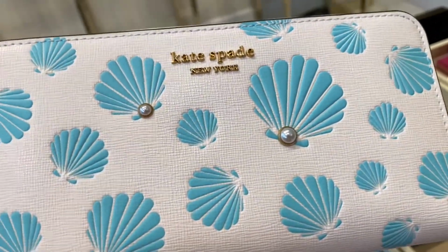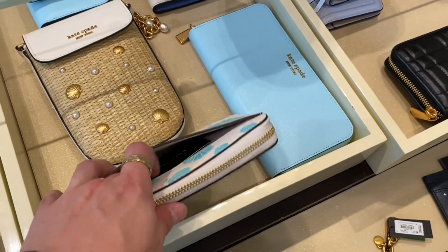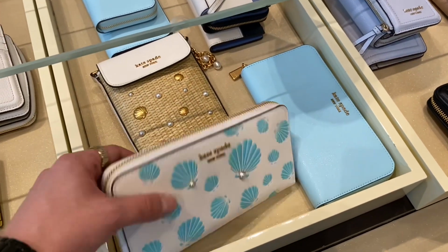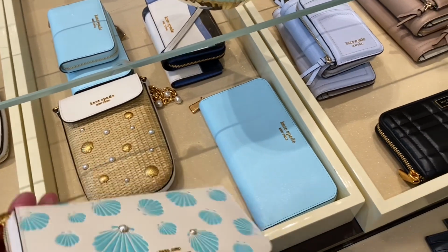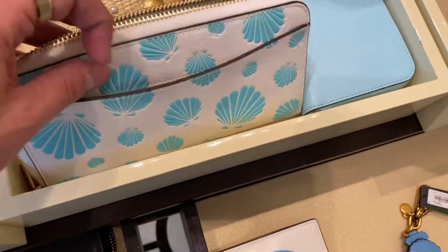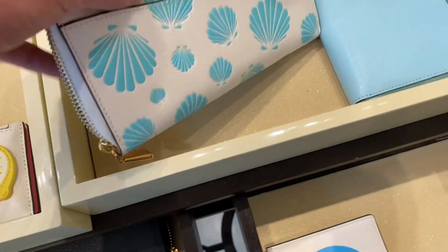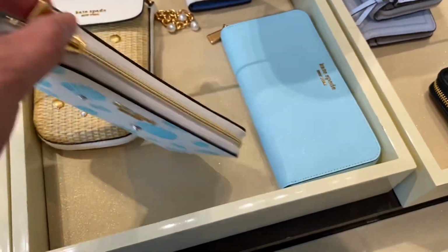Next up is the Morgan What the Shell little long zip wallet. Got some beautiful blue shell embossings. $258. Unzip this beautiful piece. Got some faux pearls on the front too. Beautiful, beautiful baby blue insides. $258. Zip it back up. And put it back.